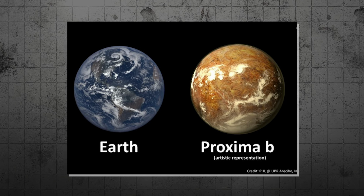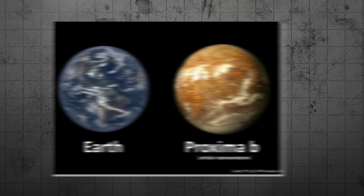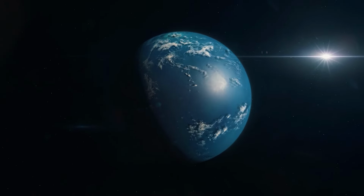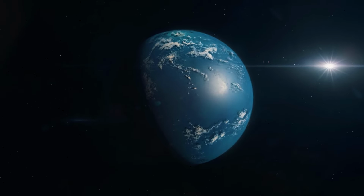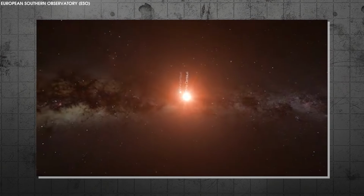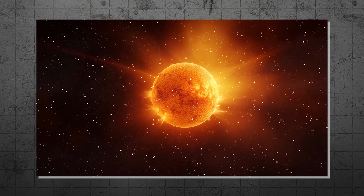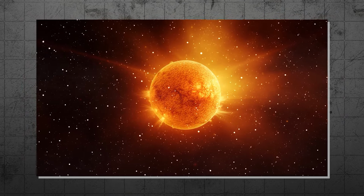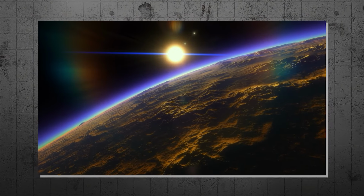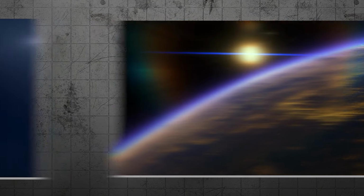Proxima b is an Earth-sized planet with a surface temperature that could allow for liquid water to exist, making it a prime candidate for harboring life. However, the planet's conditions are far from perfect. Proxima Centauri, the star around which Proxima b orbits, is known to emit intense solar flares, which could strip away a planet's atmosphere over time. The planet's atmosphere and magnetic field, if they exist, could protect any potential life forms from these harmful rays.